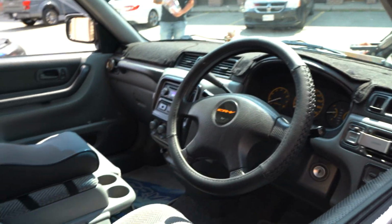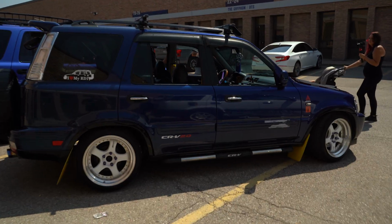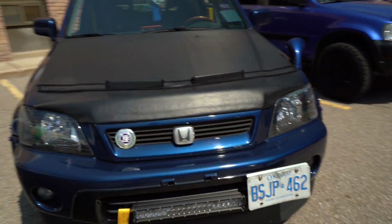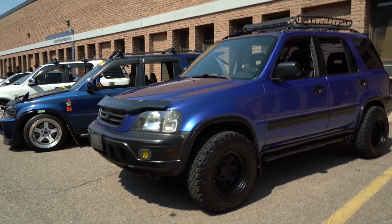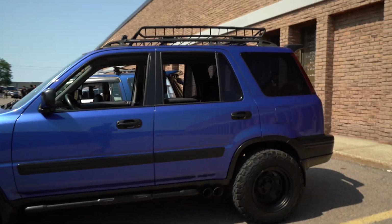I'm telling you, I want to do a CRV build. This thing looks sick. Damn. Guys, CRV build, this is gonna happen one day, I promise you guys. God damn. Exhaust on the side and everything.